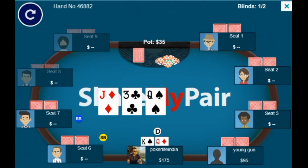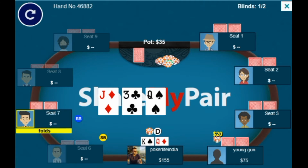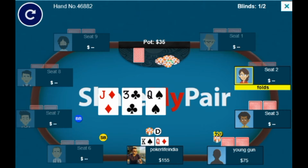The flop is pretty good for us. We have the top pair and a pretty decent kicker. Now he bets $20 into a $35 pot, which kind of tells us he wants to secure the pot now. Maybe he sees some sort of connectiveness to the board. So we just flat call here, and the table folds to us.